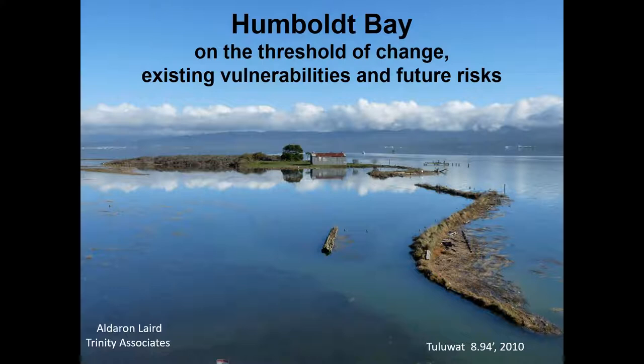But you can. Okay. Well, I wanted to start off by highlighting some findings that we've made doing the vulnerability assessments on Humboldt Bay over the last 8 years or so. And there's really two issues at play on Humboldt Bay. One is the existing vulnerabilities of the bay to current tidal regimes, and the other is future risks as a result of sea level rise. And what you're looking at here is the Wiyot tribe's world renewal ceremonial site during a king tide event, which illustrates what 1 to 1.5 feet of sea level rise might look like.